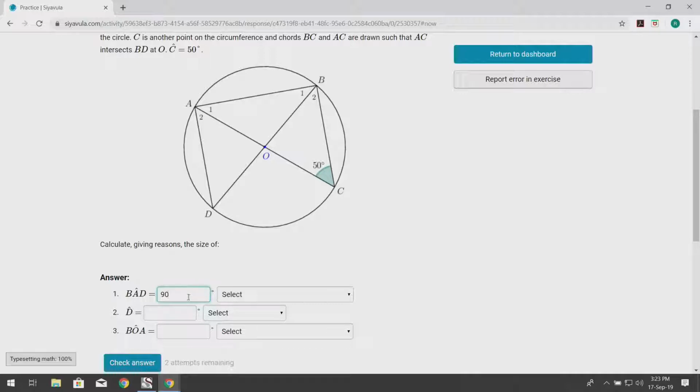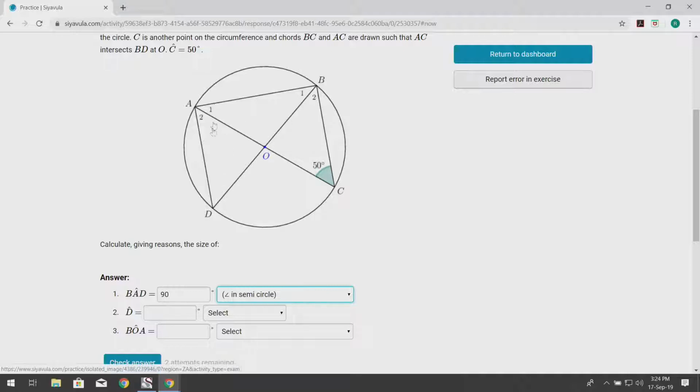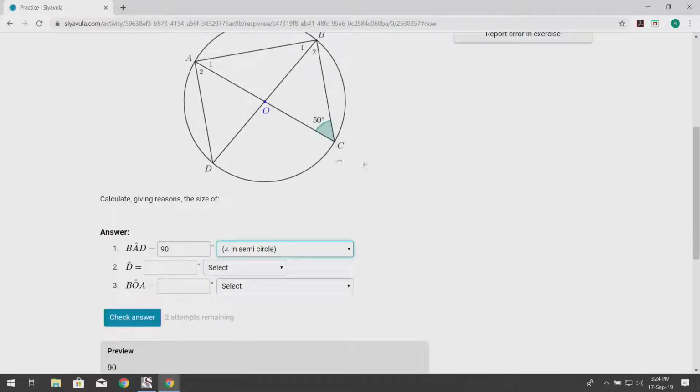This one's not too bad. We know that that one is 90. But even though it seems like it says 90 even in it, that's not the correct abbreviation. The correct reason is angle in a semicircle. So we learned that from last time, hopefully. And we're going to get it right this time. Now this one is very similar. The interesting thing about Siyavula is there are actually a lot of different examples of this question, and we've just happened to get two that are quite similar, but let's enjoy it, I guess.